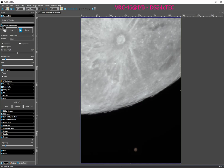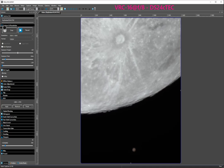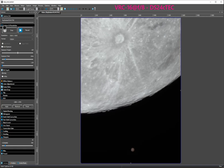But if I was about 300 miles further northwest, we'd have an occultation going on, but from here, this is what we get, a close approach. I'd love to know what those craters are on the lunar limb.